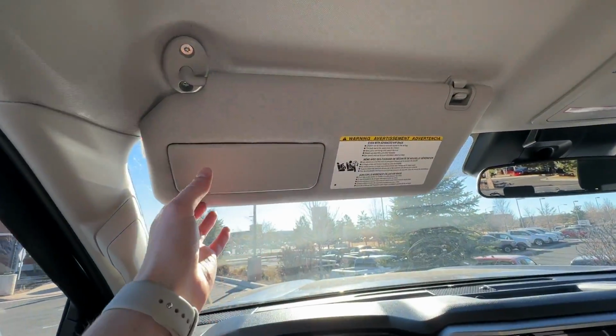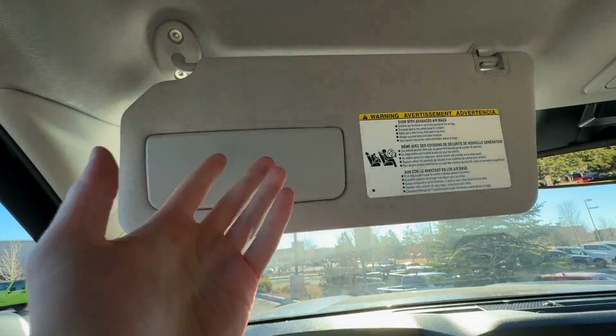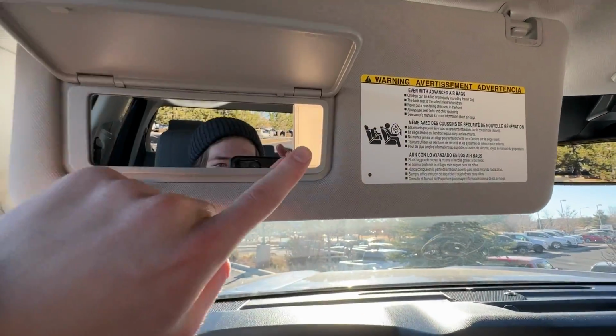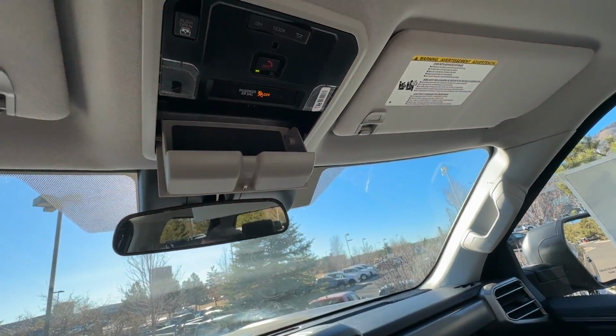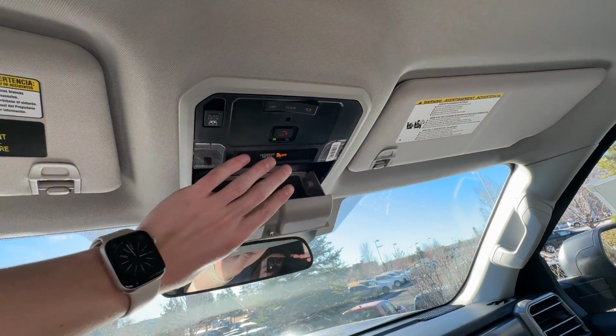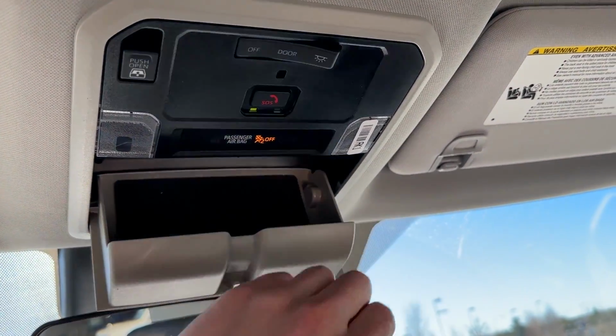Let's make our way up and check out the giant sun visors. I mean, that is my hand. This is like the size of my laptop. They are massive, and the convenience lights are built in there too, which is nice. Of course, up here we have your famed sunglass holder. Yes, we finally get a sunglass holder back in a Toyota, guys. Really nice to see that there.